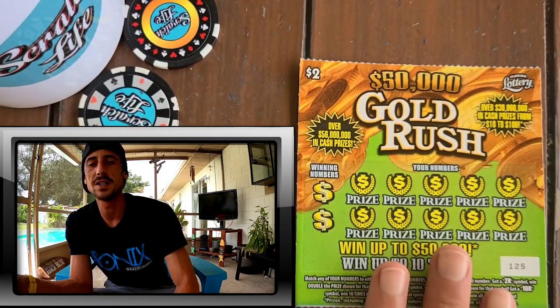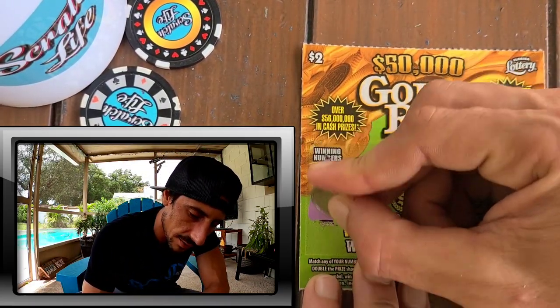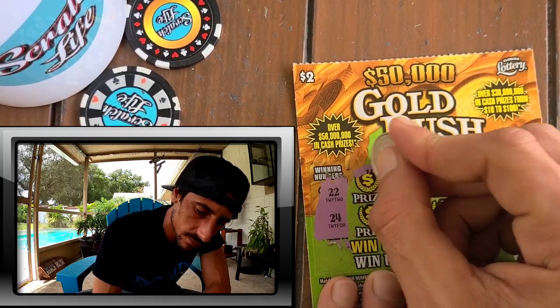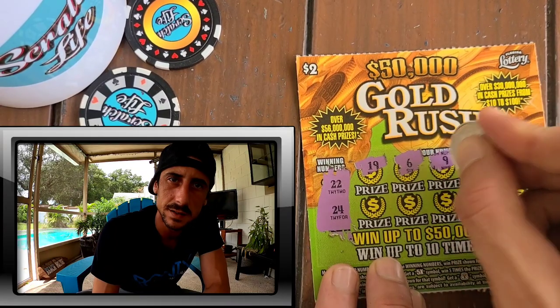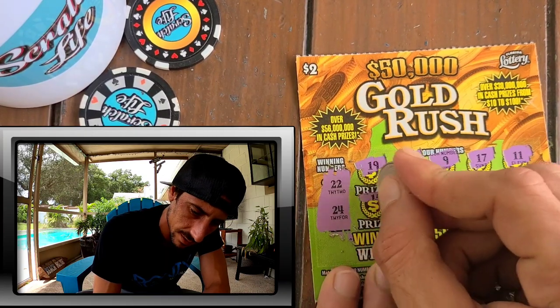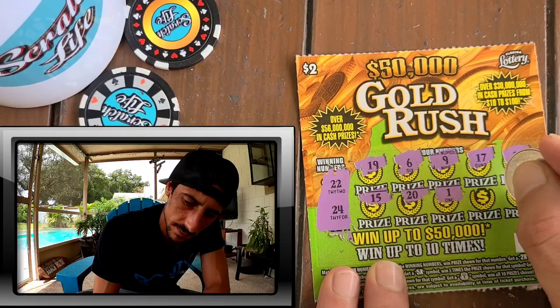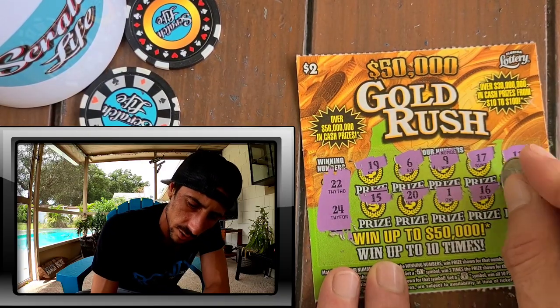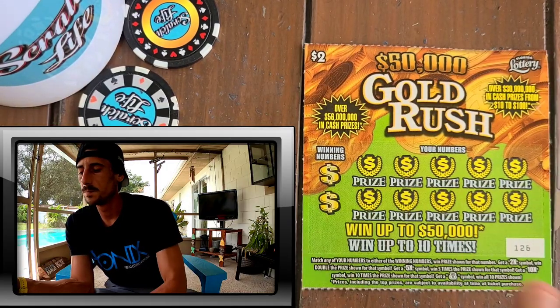Man, I hope I find something nice in this set. All right, 2 tickets scratched. 8 to go. Speed it up. 22 and a 24. 19. 6. Niner. 17. 11. 15. It's kind of cool to do the low boys, though. The big boys just get so stressful, man, and you don't get to scratch much, really. All right, it would be nice to scratch some wins, though. Not a $2.